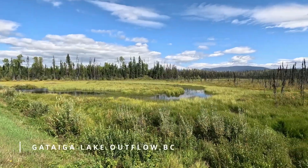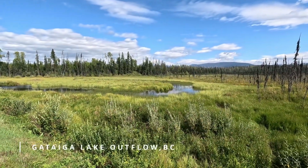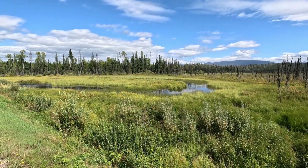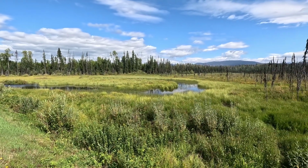I'm just off the highway here from Mackenzie, maybe 10 kilometers or so south of town, and I come across this wonderful little swamp area, obviously a lake that is on its last legs here. It's a dying lake.